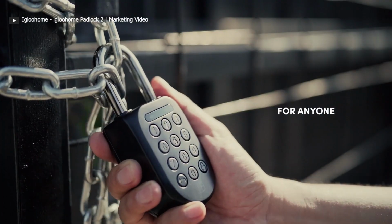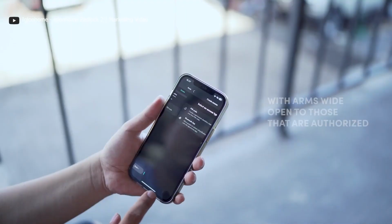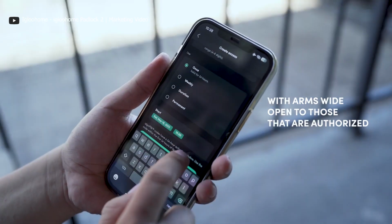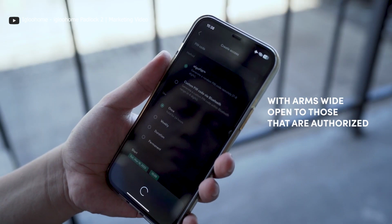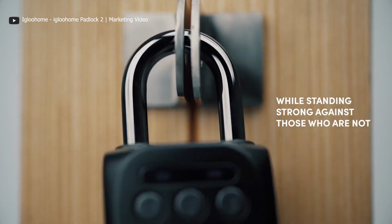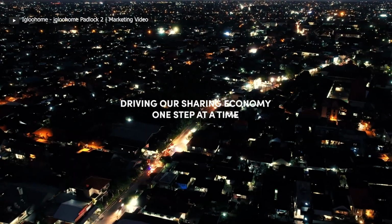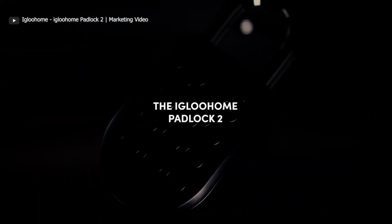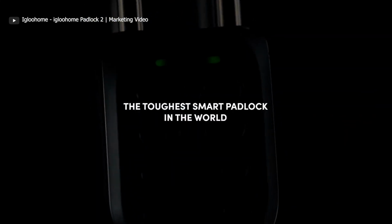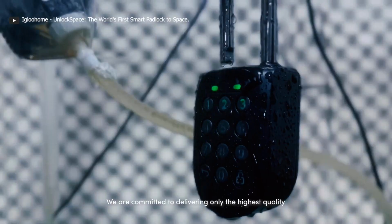It knows when it's time to lock itself, sparing you the doubt about whether it's secure. After a few misplaced attempts, it goes into a lockdown mode to keep your belongings safe. A clever LED alert system keeps you informed, reminding you to fasten the shackle and notifying you when it's time for a recharge. And recharging is a breeze with a USB-C cable, offering 9 months of unwavering protection in less than an hour of charge.